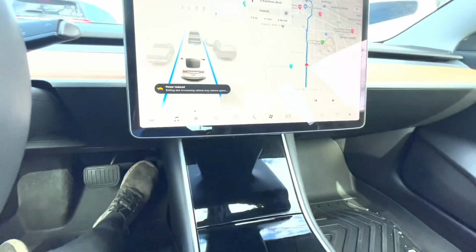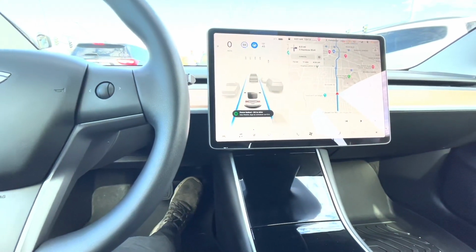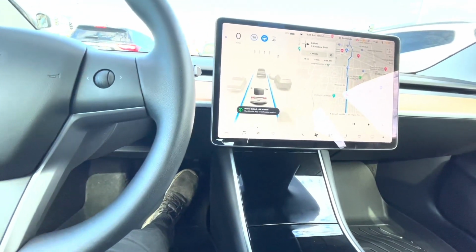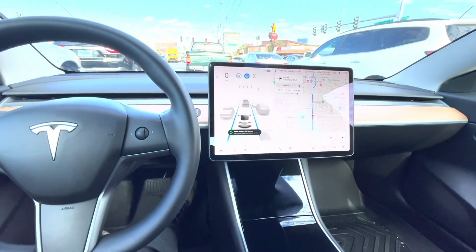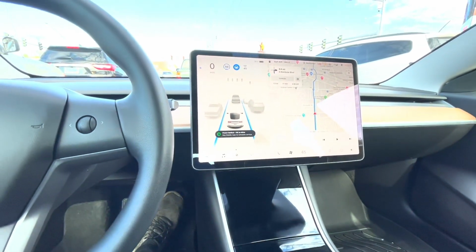So literally the car is power reduced, so you can't really accelerate fast. You feel the car kind of heavier. And again, a turtle would be a perfect way to explain how this car feels compared to how it normally operates. So I thought I'd just make that observation about how I'm feeling driving the car with this message right now.